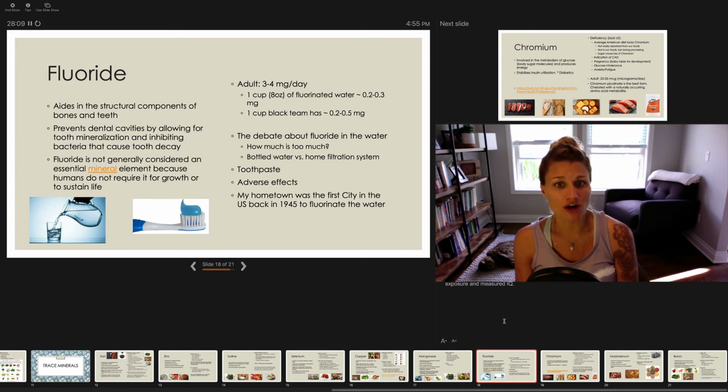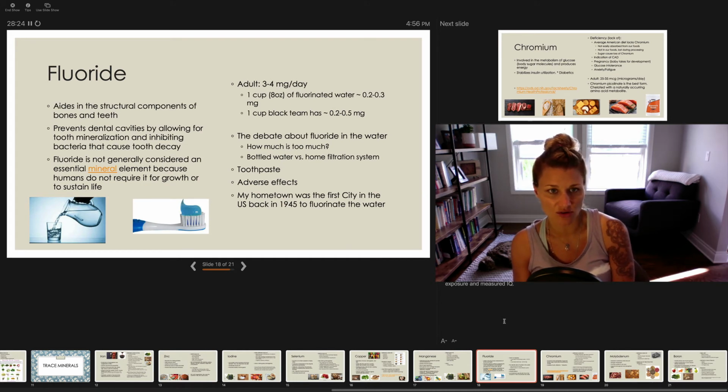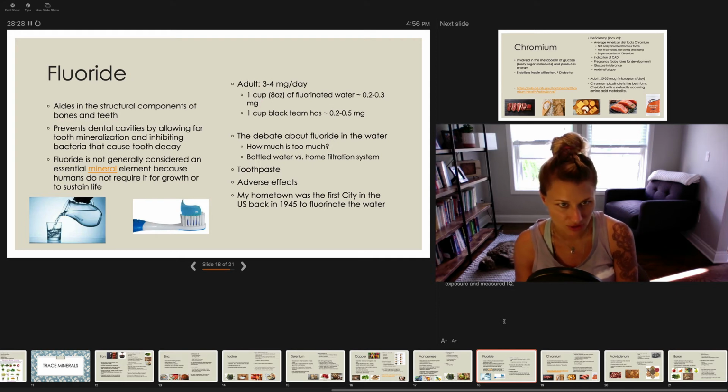About 1 cup of fluorinated water is about 0.2 to 0.3 milligrams, and really you're looking at about 3 to 4 milligrams a day. So you truly shouldn't be getting an inordinate amount of fluoride throughout the day, given you need a certain amount of ounces of water per day. 1 cup of black tea has about 0.2 to 0.5. So you're getting it from other areas as well in certain products. And really the debate is how much is too much, bottled water versus home filtration system. I do have a whole podcast on healthy water and looking more into this as well.